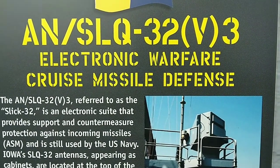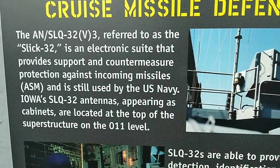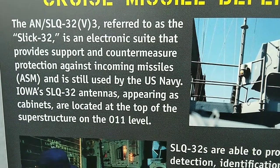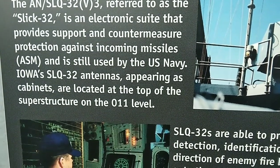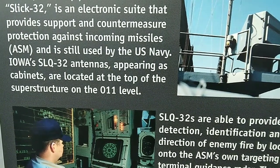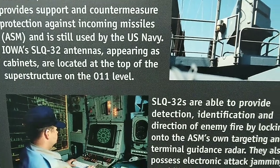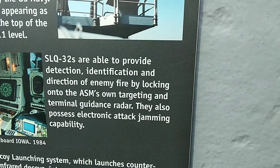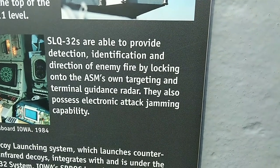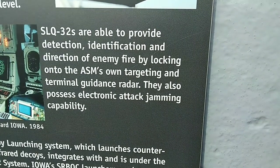Okay, and here is a better description of the Slick 32. The AN/SLQ-32V3, referred to as the Slick 32, is an electronic suite that provides support and countermeasure protection against incoming missiles, ASM, and it is still used by the US Navy. Iowa's Slick 32 antennas, appearing as cabinets, are located at the top of the superstructure on the O-11 level. Slick 32s are able to provide detection, identification, and direction of enemy fire by locking on to the ASM's own targeting and terminal guidance radar. They also possess electronic attack jamming capability.